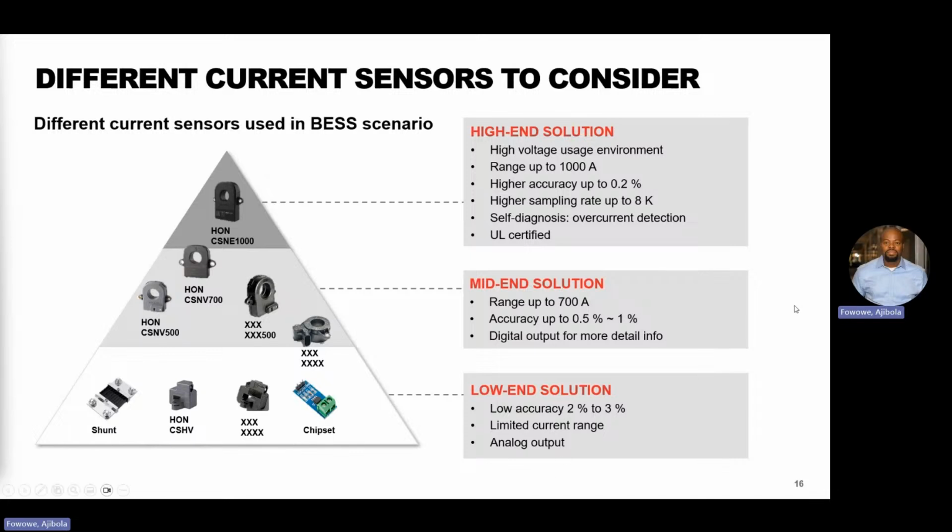For the mid-end solution, that ranges up to 700 amps. We have some current sensors that also measure up to 1500 amps here. The accuracy is 0.5% to 1%. So that would be the CSNE700 series, the CSNV500 series. And you can see the difference in accuracy from 2% to 3% to 0.5% to 1%.